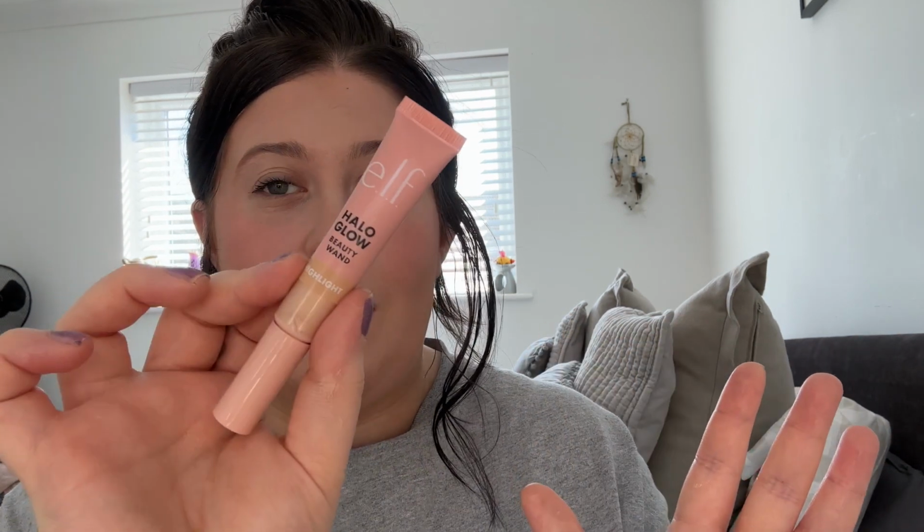So we are going to be testing the e.l.f. Halo Glow Beauty Wand. This is the highlighter. I know that they brought out a trio of blusher, contour and highlight, but I really wanted to try this out with you guys. So this is in the shade Champagne.